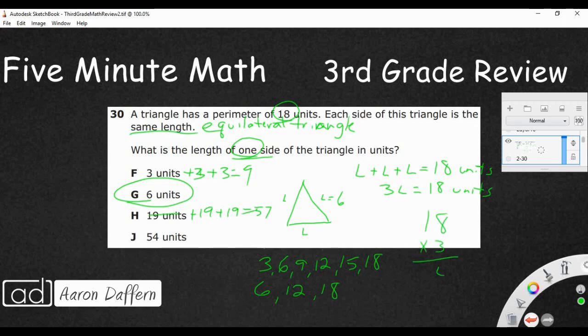So the incorrect method that's used here is going to be multiply 3 times 18. Actually, what we ended up doing is taking our 18, dividing it by 3. That's how we got our 6. So same numbers, incorrect operation. So that's a pretty simple one. Answer is G.